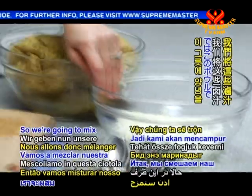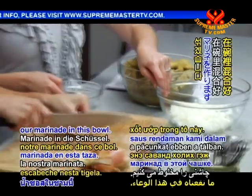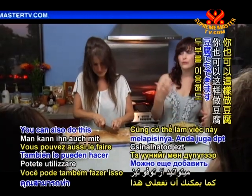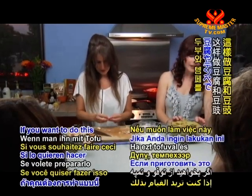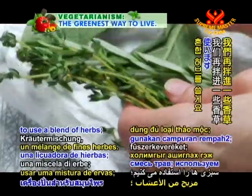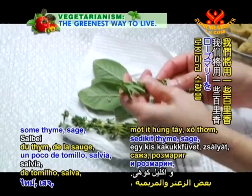So we're gonna mix our marinade in this bowl. And then we're gonna add our seitan and coat it. You can also do this with tofu. If you wanna do this with tofu or tempeh, that works great as well. We're gonna use a blend of herbs. We're gonna use some thyme, sage, and rosemary together.